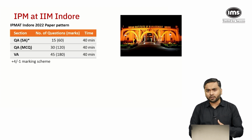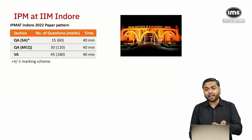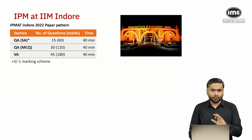Last year, the QA short answer section had 15 questions, 4 marks for every question. The MCQ section had 30 questions, again 4 marks for every question, and verbal ability had 45 questions, 4 marks for every question. IPMAT Indore is the only entrance where every section has a sectional time limit, and each section had to be attempted in 40 minutes. If you can see the star mark at the QA short answer section, it is where you don't have an option; you have to type the correct answer. In that section there is no negative marking. Negative marking is there only for the second and third sections, that is, QA MCQ and verbal ability. So this is the paper pattern for IPMAT Indore.